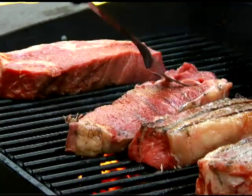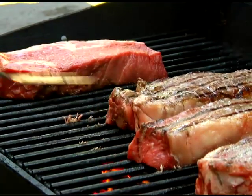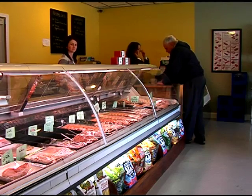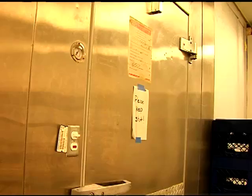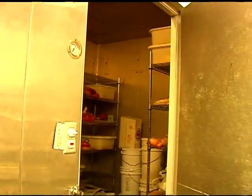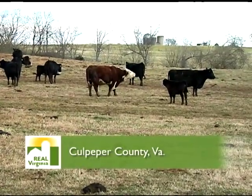For most, the biggest difference in grass-fed beef and grain-fed or grain-finished beef is the taste of the meat. Meg Campbell helps her son run CROFTBURN Farm Meats in Culpeper County. She says knowing how the cattle were finished makes a big difference in how you prepare your steak. Her family has been raising both grain and grass-fed cattle for generations.